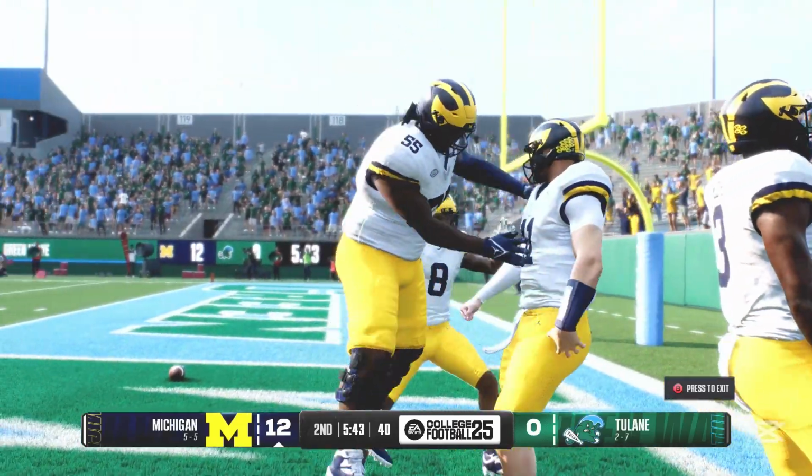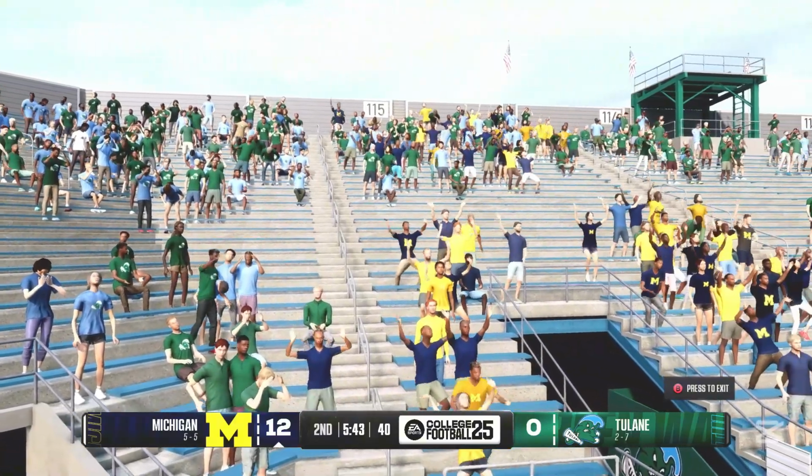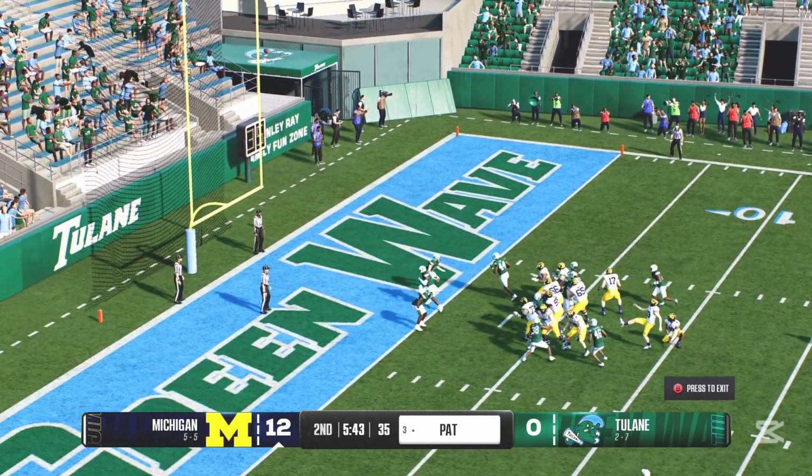Quick strike touchdown comes out and jump-starts the offense. And, man, we see this in college football, so much explosiveness and firepower, and we get high-scoring game after high-scoring game, and it looks like we're on pace for one of those right now.